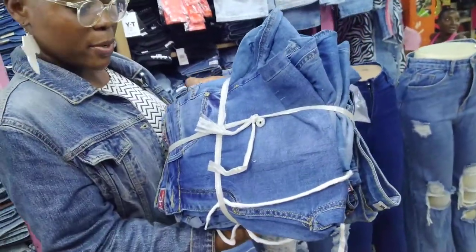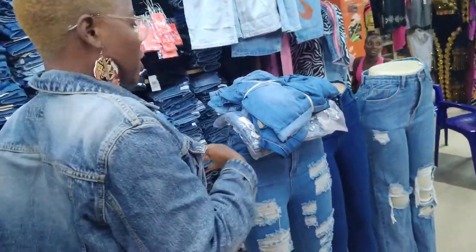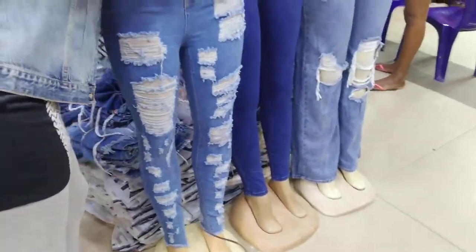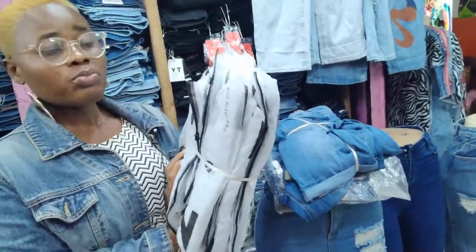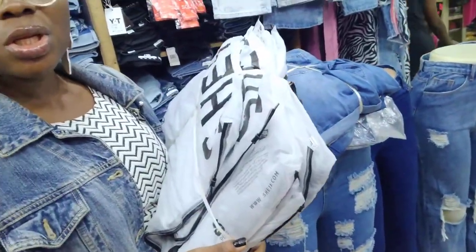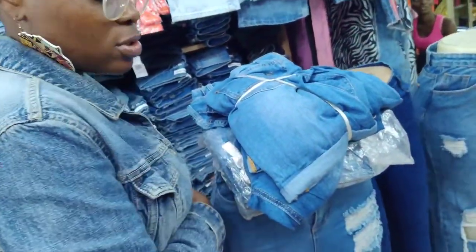This skinny jean or mama jean? This short, still short. Okay, still short. This one. This Shane bone. Yeah. Mama jeans. Yeah, mama jeans. Yes. But do you have normal jeans for Shane? No. No normal jeans. Yeah. Oh, mama, this is heavy.